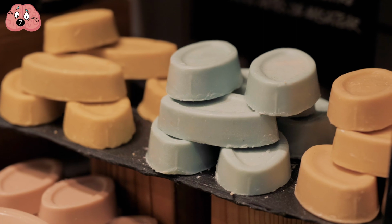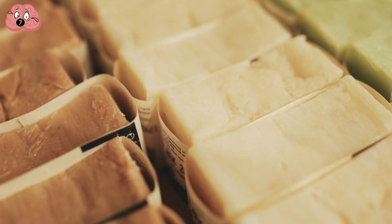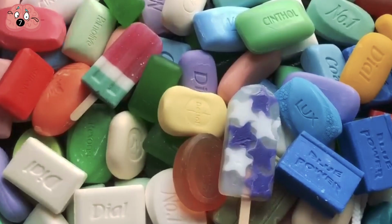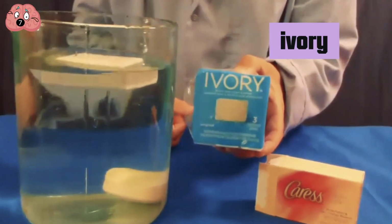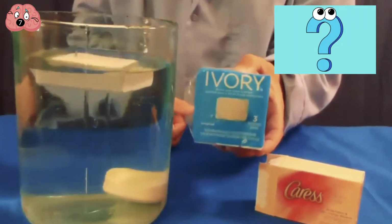Number 7. Grow soap in a microwave. Soap comes in many shapes and sizes, with so many brands extending over decades since the modern bar form was created in the 1870s. Of all the different types of soap available, only a few float in water, including bars produced by the brand Ivory.